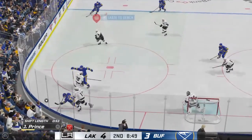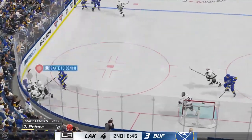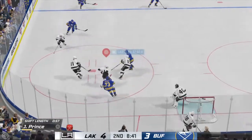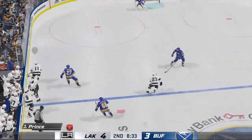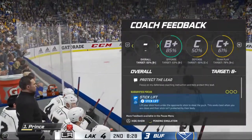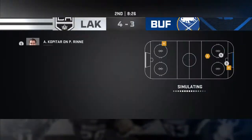Sherry's working it around in the corner. Grabs the puck here inside the offensive end. Taken along the wall by Walker. Puck grabbed by Kopitar. Moves along the boards with some purpose. Here's a shot, and he comes up with it.